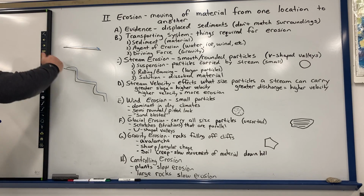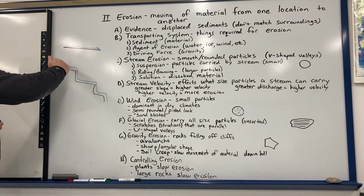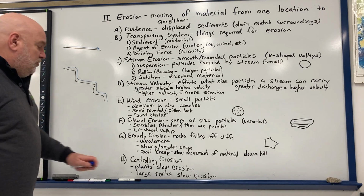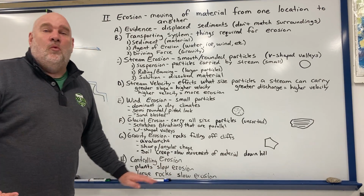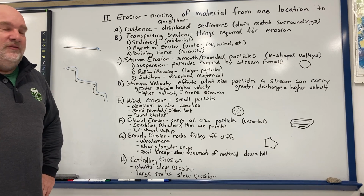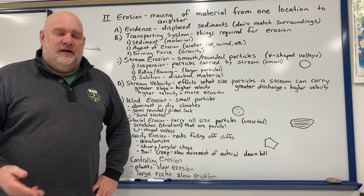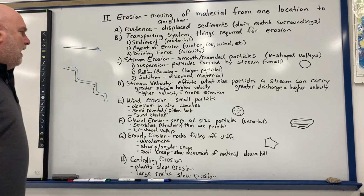But still, overall, that has a pretty steep slope there. So that would still result in a lot of erosion taking place. So wherever there's a waterfall, there's a big difference in elevation. So like Niagara Falls, there's a lot of erosion taking place there, for example.